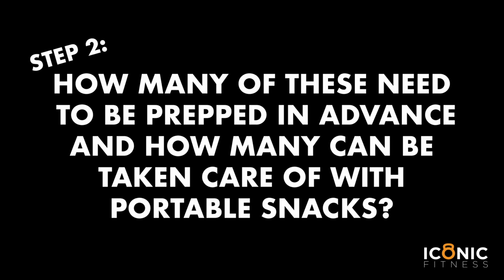So the second step in this process is how many of these meals need to be prepped in advance and how many can be taken care of with portable snacks or eating out. And that helps you plan what you'll need to buy and cook. For example, do you want to batch cook some chicken at the beginning of the week to make it easier to add to salads and other meals? Do you want to buy a few ready-made meals that you know are going to be easy if you're going to be coming home late? Are you going to need to buy and prepare some overnight oats for breakfast for several days during the week? Those are just some examples.